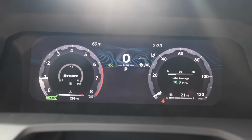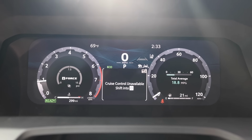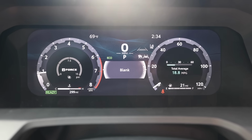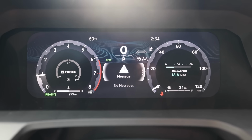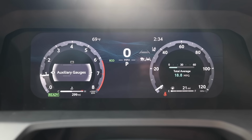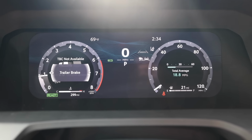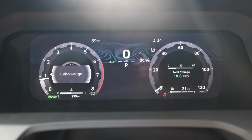All of this stuff is completely customizable. If I press some buttons over here, you can see different cruise control modes. If I press and hold, that will allow me to really change things here. Driving support, I can dive into the settings. I've just been leaving that blank. I can actually move this over and change the turbo gauge to some auxiliary gauges, showing oil pressure and battery, trailer brakes, all this boring stuff that you guys probably don't even care about.